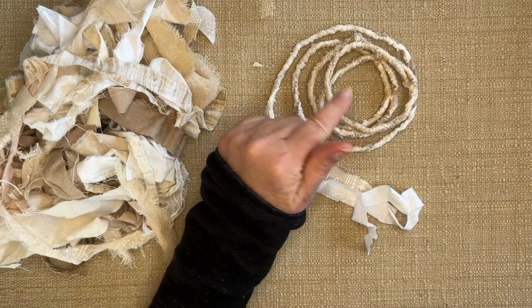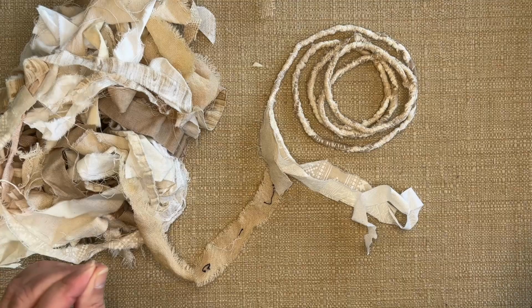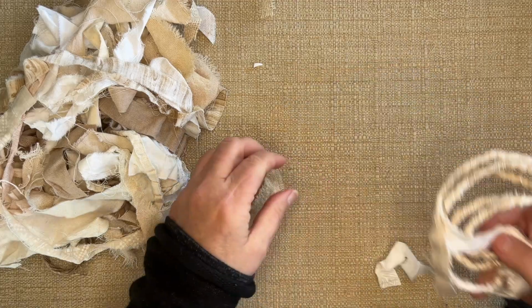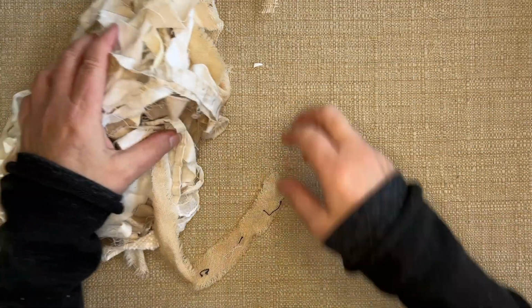You can also use trim. I forgot to mention that. Some kind of trim, any kind of trim. Anything stringy, okay? You can use anything stringy. All right, now enough of that. Let's get started. I'm going to set this aside because I want to start from the very beginning with you.